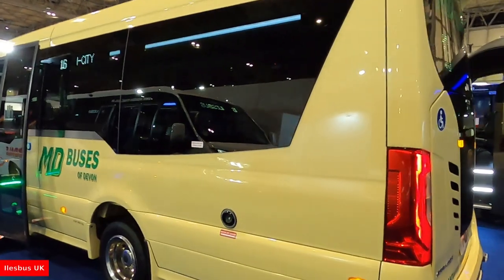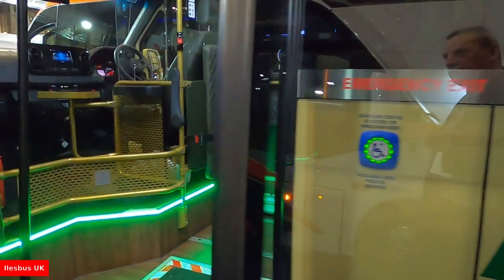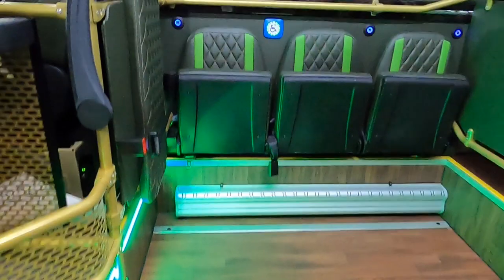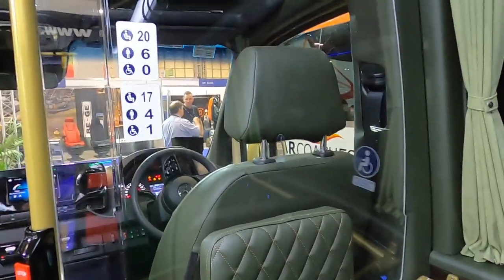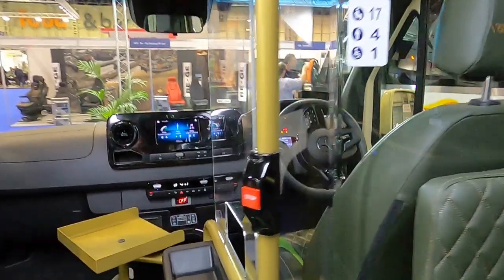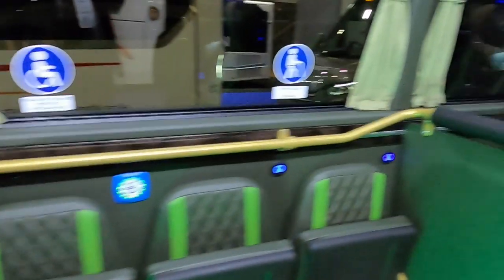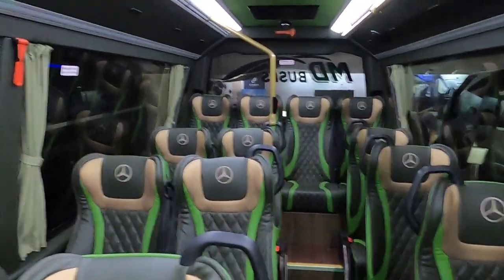And we have an Isles bus iCity for MD Buses of Devon. Based on the Mercedes-Benz Sprinter. So this one is a 20-seater with 6 standing, or 17 with 1 wheelchair and 4 standing. Vehicle is built to high specification, including curtains and diamond stitch seating.